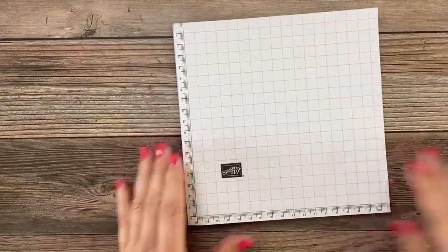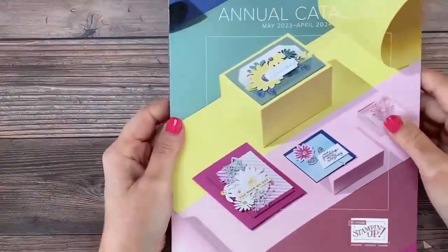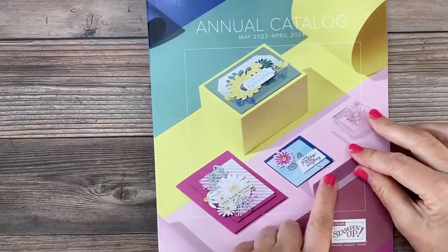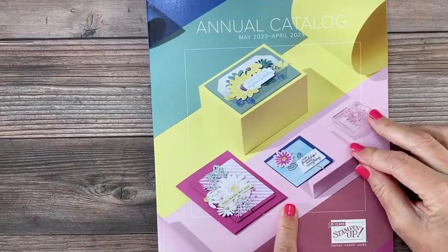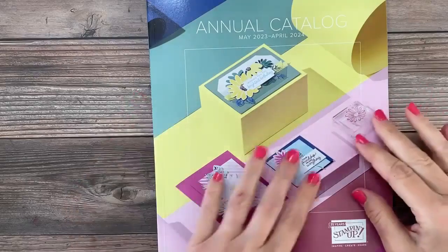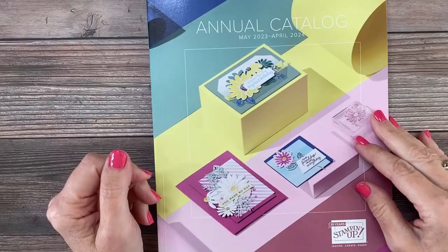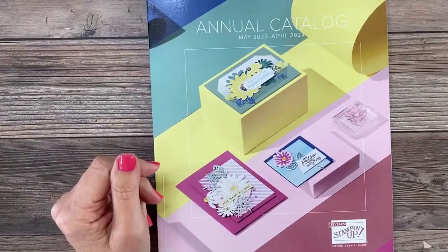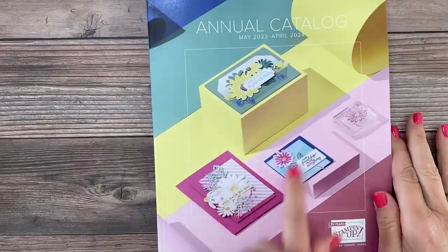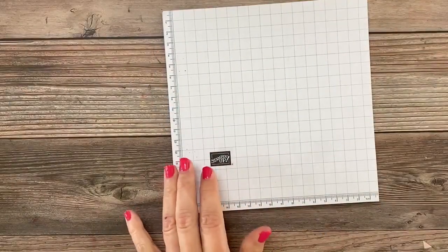All right, so I want to show you a couple things. I'm going to show you the front of our catalog again, and I shared this with you last week. But I wanted to point this out again because the cards on the front use the Cheerful Daisies suite of products, and I'm going to make a card with them today. That is the suite that Sherry and I are using for our first class to go with the new catalog. I think we'll release it towards the end of this week, and it will be available for registration. But I love daisies. Who doesn't, right? So I wanted to point those out, and I'm just going to make a card for you with that.